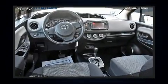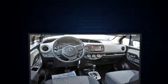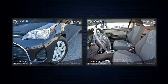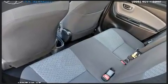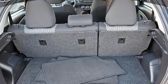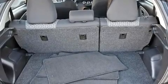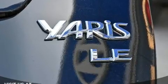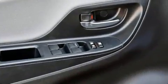Toyota ensures the safety and security of its passengers with equipment such as dual front impact airbags with occupant sensing airbag, head curtain airbags, traction control, brake assist, a panic alarm, and ABS brakes. Various mechanical systems are monitored by electronic stability control, keeping you on your intended path.